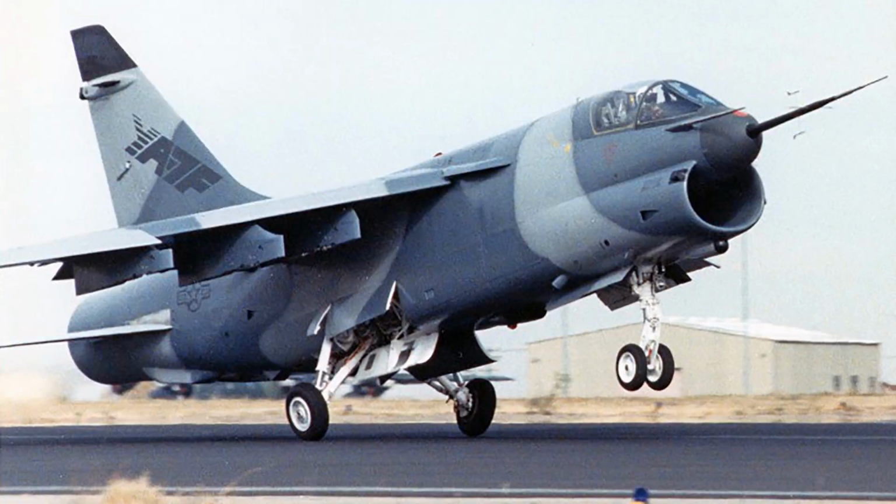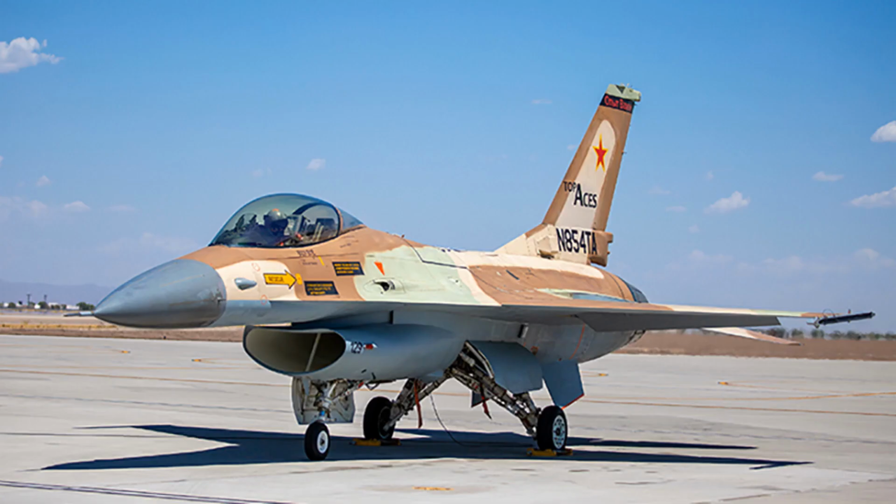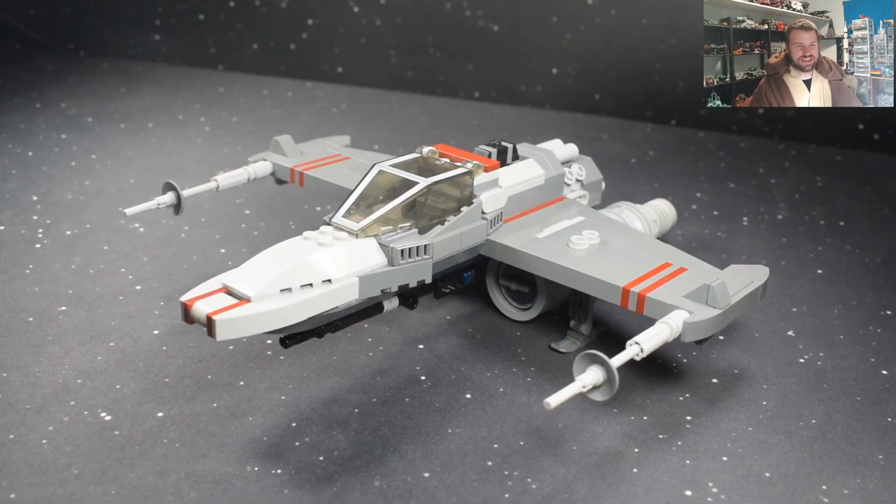I saw a ton of unique aircraft that all deserve a Star Wars counterpart, but the one that really caught my eye was the Vought YA-7F. It really got my creative juices flowing, and after a follow-up combo with the F-16, I had a design in mind. And this is my Incom M36 I-Wing Interceptor.